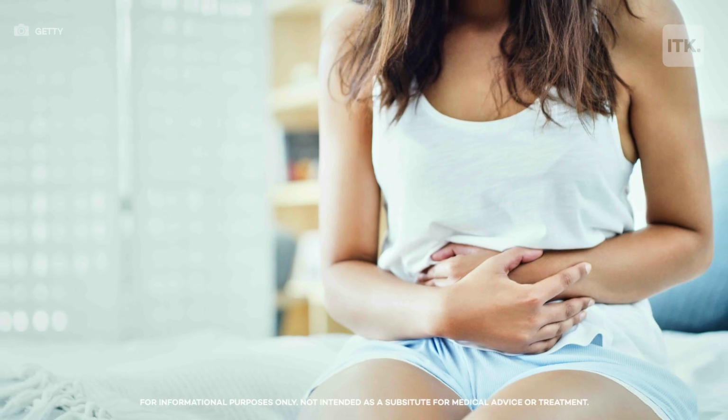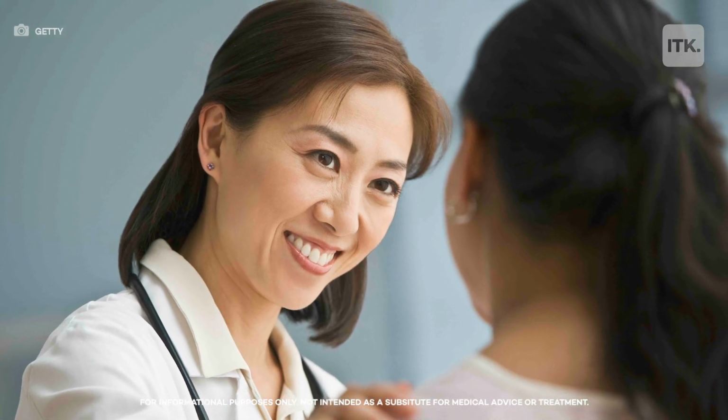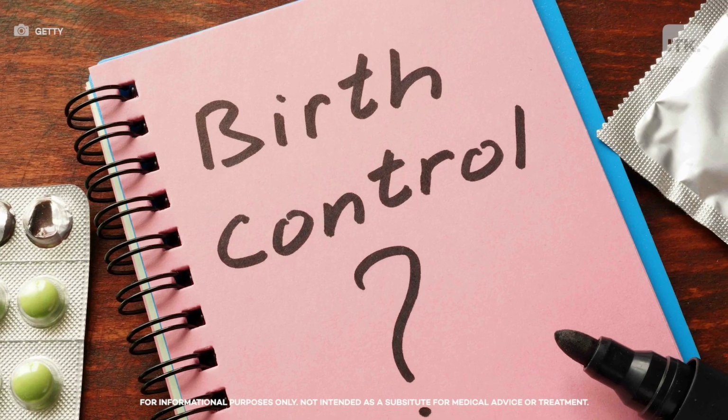Now remember, all of the information provided here is for your medical purposes and information only. If you have specific symptoms or complaints, make sure that you actually talk to your physician so they can figure out what form of contraception is right for you.